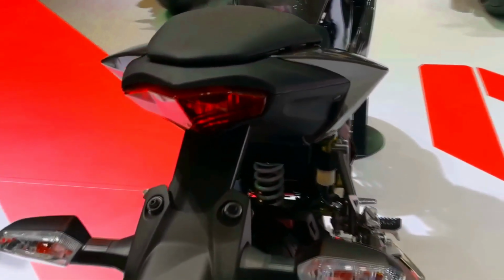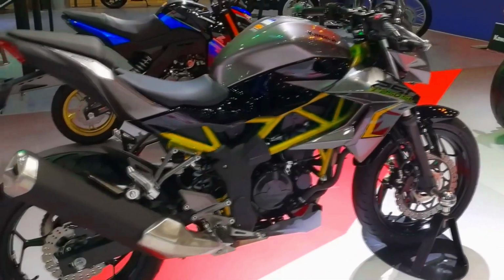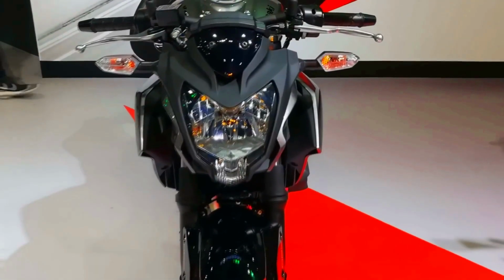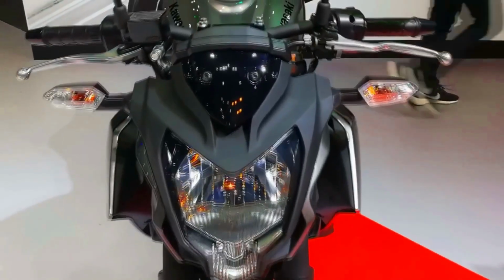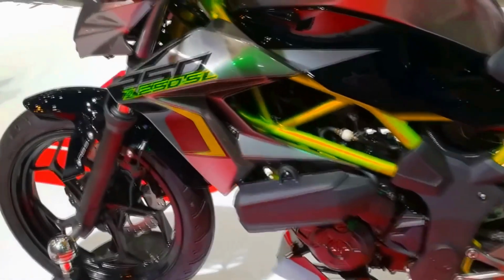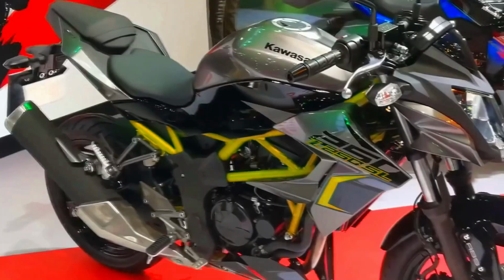Maximum power: 27.61 horsepower, 20.5 kilowatts, at 9,700 RPM, estimated. Transmission: 6-speed. Frame type: perimeter. Wheelbase: 1,330 millimeters, 52.4 in. Seat height: 785 millimeters, 30.9 in. Dry weight: 148 kilograms, 326 pounds, estimated. Fuel tank capacity: 11 liters.